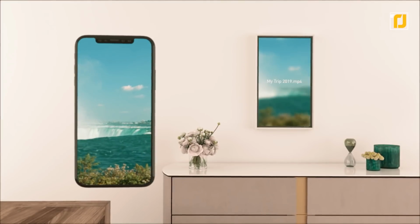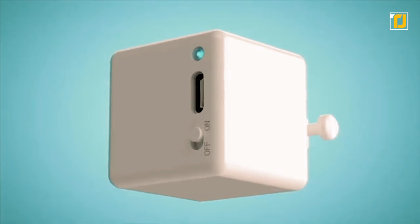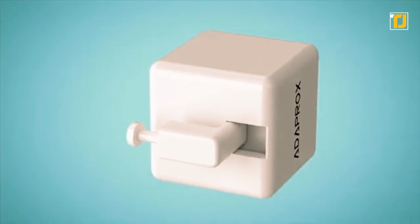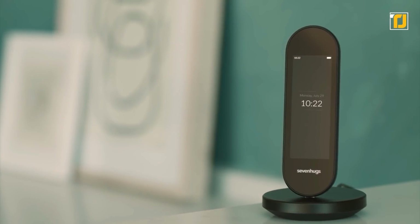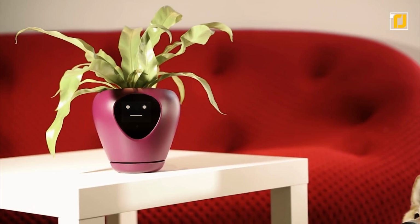10 smart gadgets to upgrade your bedroom. Smart homes are all the rage these days. From smart bulbs to high-tech kitchen appliances, the list of ways to make your home that much more techy is endless. In today's episode of TechJoint, we're bringing you smart appliances for your bedroom.